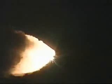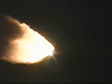Atlantis, go at throttle up. Copy, go and throttle up. Atlantis' 3 liquid-fueled engines are now back at full throttle, 104% of rated thrust. Atlantis now at an altitude of 9 miles, downrange from the Kennedy Space Center at 6 miles.